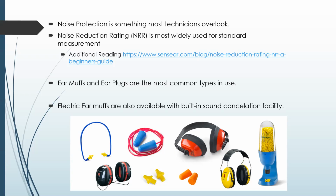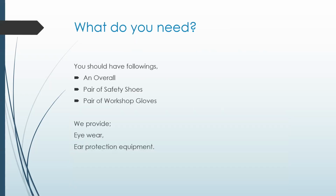Anyway, why am I discussing these things with you? Because you need to use these things. Inside the workshop, when you are working, you should wear overalls, a pair of safety shoes, and a pair of workshop gloves. So basically, you need to purchase your own overall. We used to provide them for the last 2 years, but from your batch onwards, we will not be able to provide them because it's too expensive, and with the budget cuts, it's not possible at the moment.